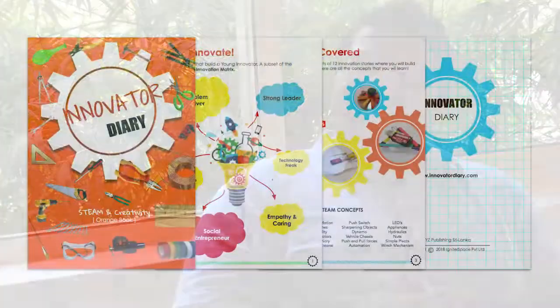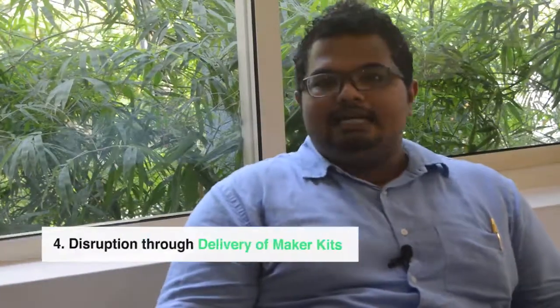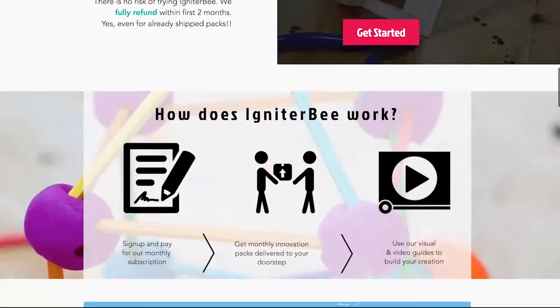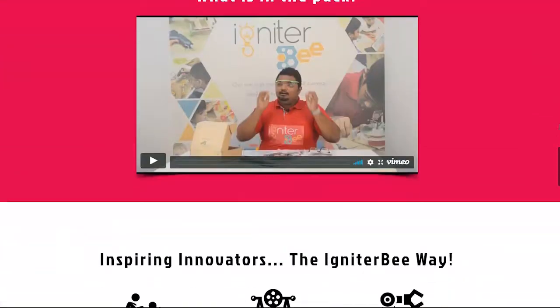We've also launched a book called The Innovator Diary, which contains innovation activities and can be used as a school textbook both in private and government schools, where kids can do these innovation activities in school and take them home. We've set up a service called Igniter Bee, which is a monthly innovation kit subscription, where any child in any part of the world can get a subscription to this service, and we will send a monthly innovation kit right to their doorstep.